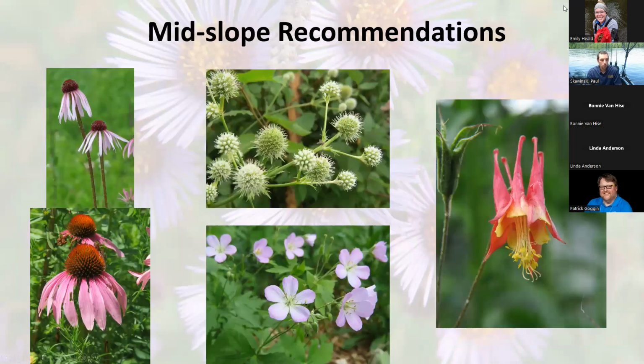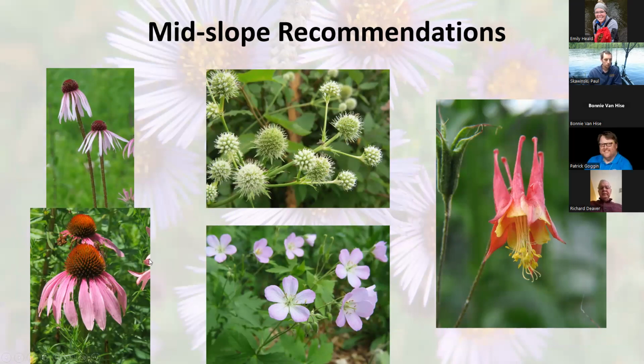Also on the mid-slope area, we've got a couple of coneflowers here on the left, the pale purple coneflower on the upper left. That's a state threatened species, but it is widely available in native plant nurseries across the state. And then there's the more familiar purple coneflower, which is native to most of the Midwest, but not quite up to where I am here in Portage County. I still use it quite often. It's a very valuable native plant throughout most of the United States, and brings in a ton of butterflies and birds and all kinds of things. So I use it a lot.